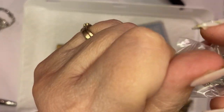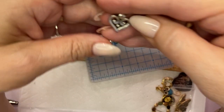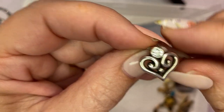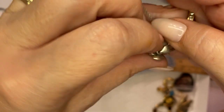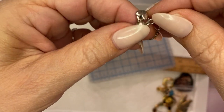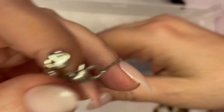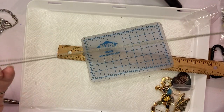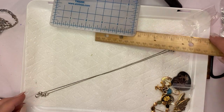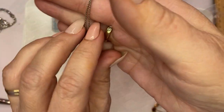This is another Brighton piece. This one's beautiful. It's very simple. It has the rhinestone there with the classic Brighton heart. Very fine chain. It doesn't look like there's, well, there might be a little bit of wear here. I can see some scratches. And then it has the Brighton heart, and of course the heart lock. But the pendant is in really good shape, and it has this very fine chain, and the chain drop. It's about 9 1/4. So this one I would do for 15.